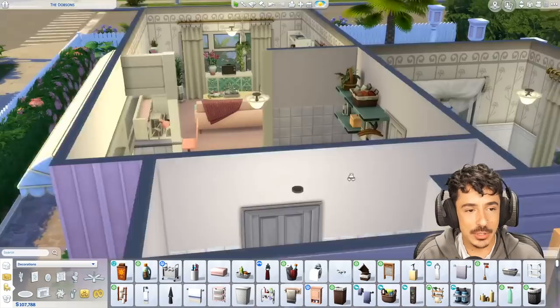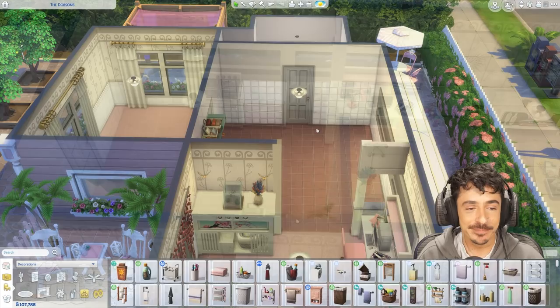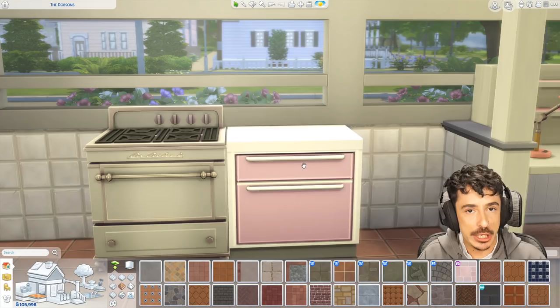Okay, I'm happy with that area. Let's crack on and move on to the kitchen and dining. Okay, my dears, on to the kitchen. I'm thinking about using this bit more of a kitschy kitchen, if you get my drift. So I'm going to use that base game kitchen with this.